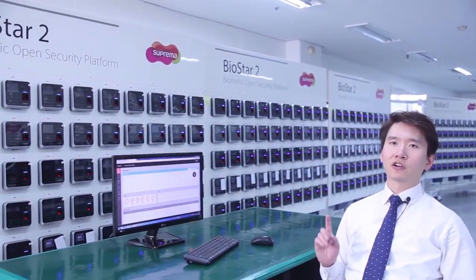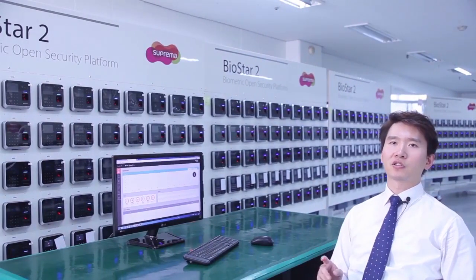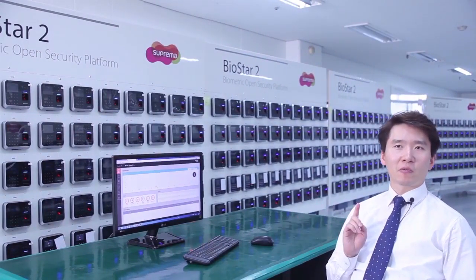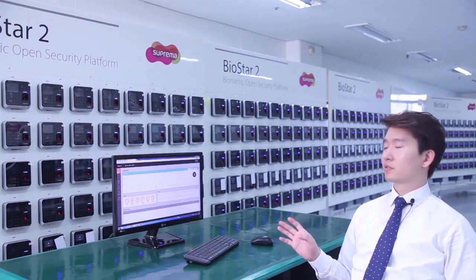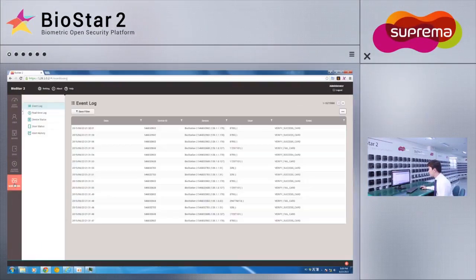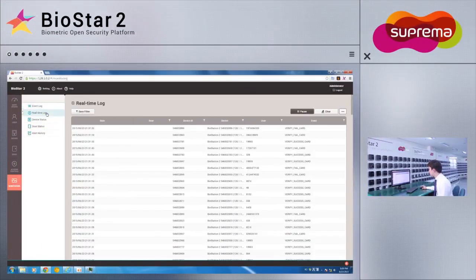The devices are currently reporting authentication entries randomly across the system. We'll check by looking at the real-time log reports that are being updated on the system. As you can see, even while the network and the system are being put through their paces, the server is operating normally.